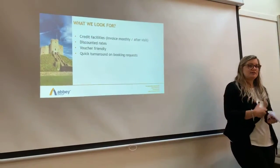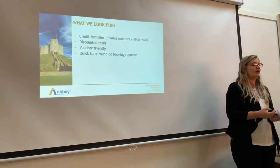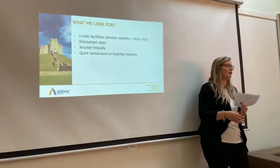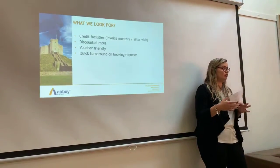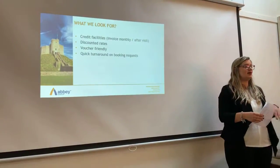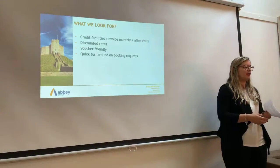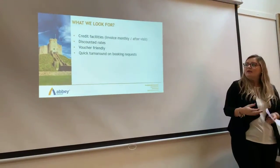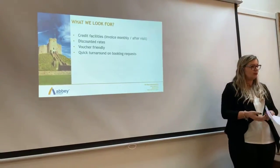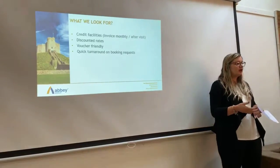Discounted rates, as both Keith and Anna mentioned, so we would be looking at rates that are lower than a public rate, so lower than what you would be selling to your public just visiting there on the day without rebooking, or if they are not a group, etc. So again, it can vary. It depends on the product you offer. That's also negotiable. So it just depends on what you offer, what kind of market would suit that.